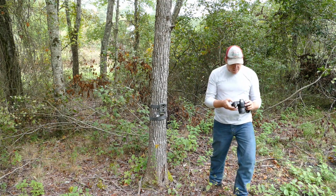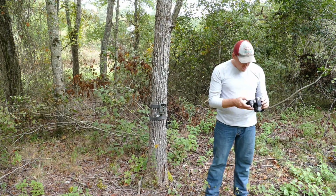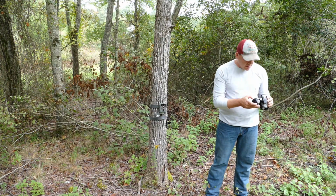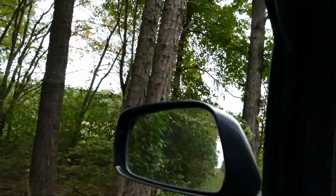There are 34 pictures. I got a couple doe. Got my kids. A couple more doe. Can't tell what that one is. I'll have to see that on the computer. Big doe. Alright, and that's pretty much it.